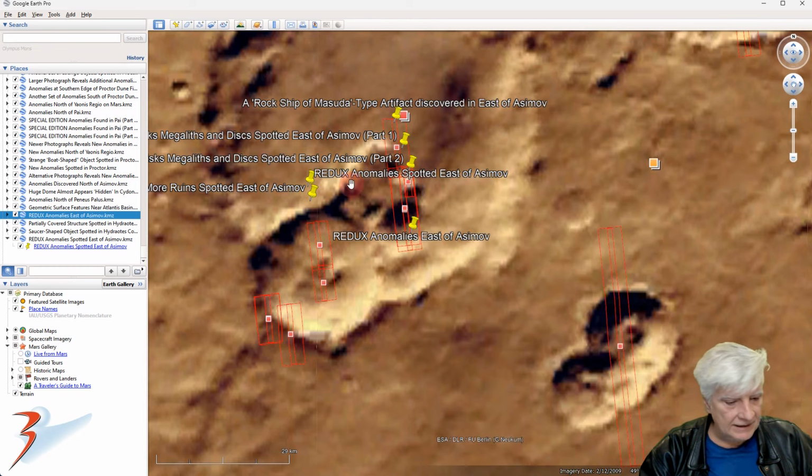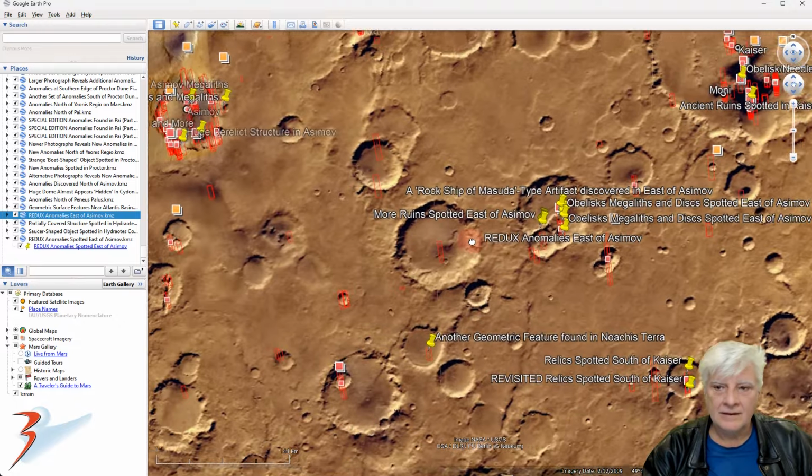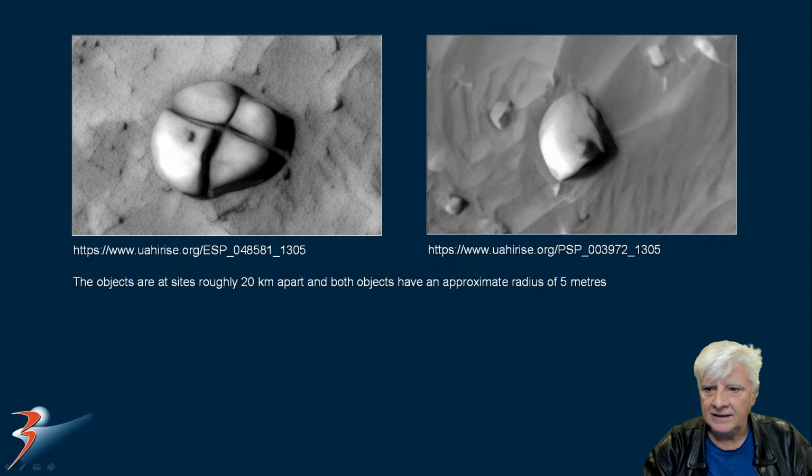So this is roughly at 49 degrees 18 minutes south, 14 degrees 15 minutes east. And to give you some context, we have Asimov over here to the west. So the question yet again, are we looking at some process in nature that produced these two virtually identical objects? What process in nature will produce something like that? These two parts blow my mind, folks.